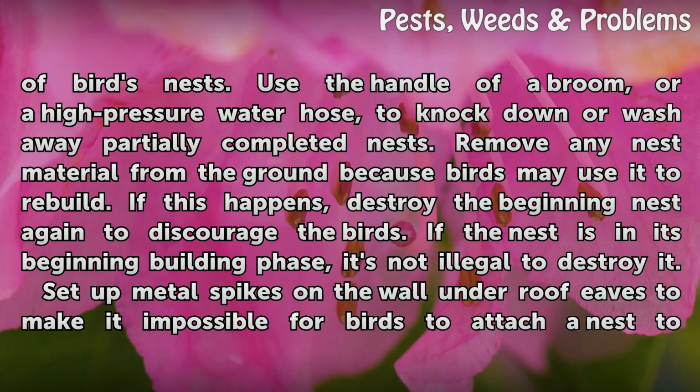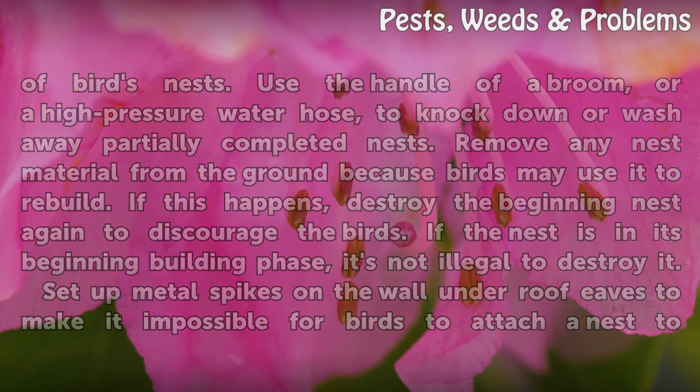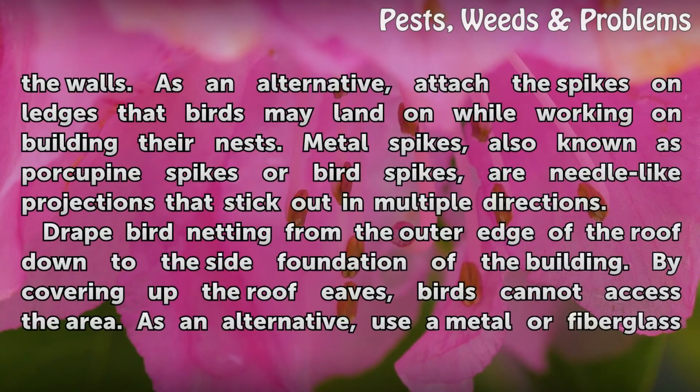Set up metal spikes on the wall under roof eaves to make it impossible for birds to attach a nest to the walls. As an alternative, attach the spikes on ledges that birds may land on while working on building their nests. Metal spikes, also known as porcupine spikes or bird spikes, are needle-like projections that stick out in multiple directions.